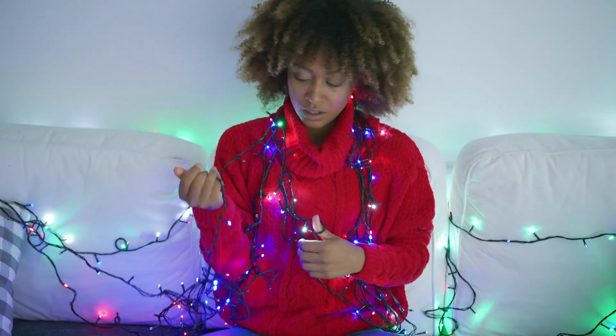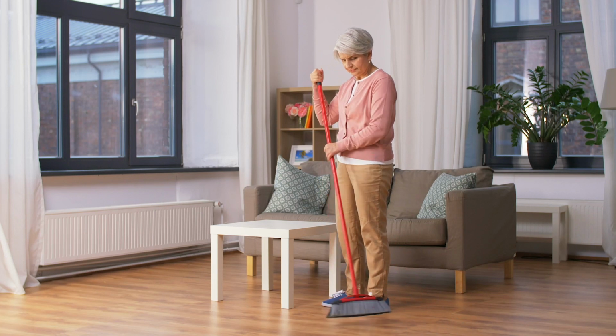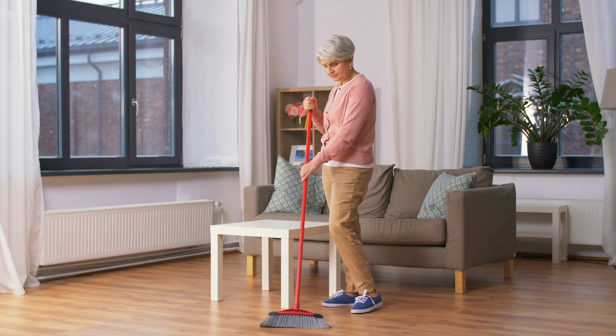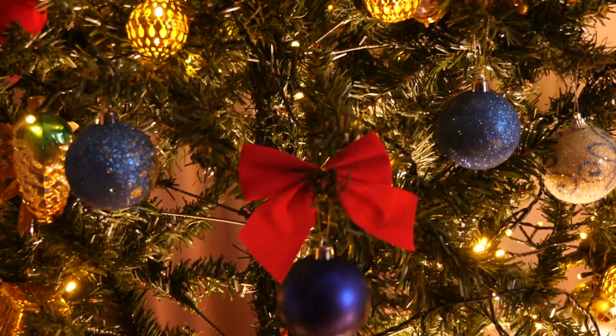Tired of untangling strings of Christmas lights year after year? How about having to constantly clean up pine needles off the floor? It's time for you to invest in a pre-lit artificial Christmas tree.